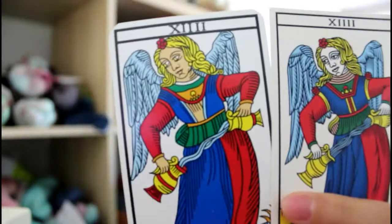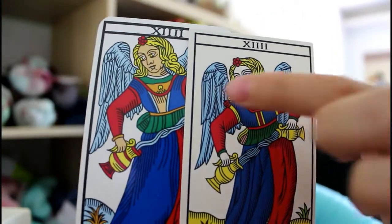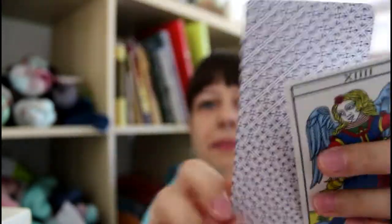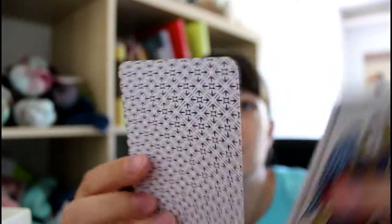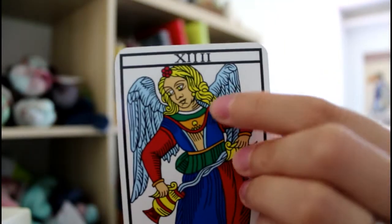So here the angel has bells. Here and here, and this version is just, here it's a curl of hair. It has been interpreted like that. So bells, fun. Yeah. Next up.